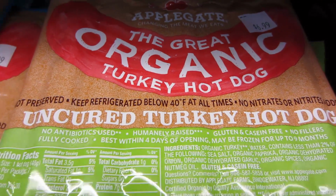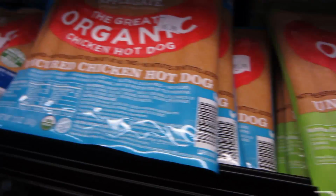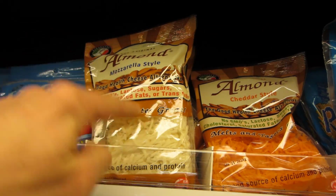Now we're on our way to the health food store. Yeah, pretty much this means that the turkey was happy when they killed it. It says so down here in the fine print. So was the chicken. I'll never understand how they make cheese out of almonds.